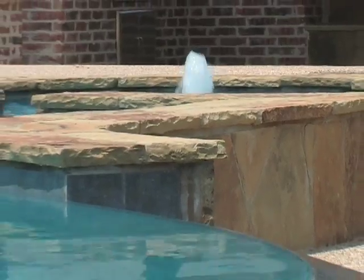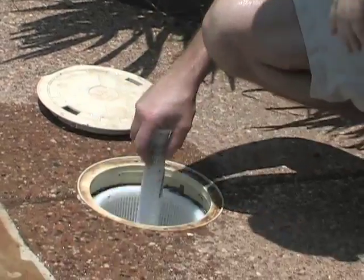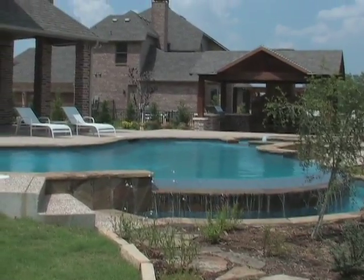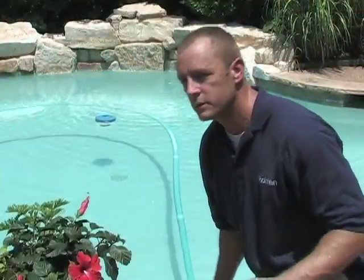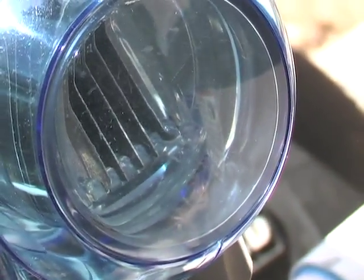Other benefits include less eye irritation, smooth feeling skin, easier to maintain, longer time spent in the pool, and children can open their eyes underwater without having to worry about red, bloodshot eyes. The misconception about a saltwater pool is that it doesn't need chlorine anymore. Actually, the saltwater pool generates its own chlorine right at the equipment.